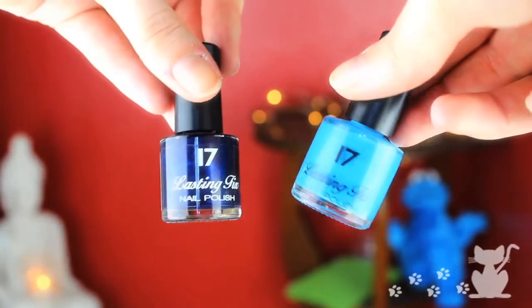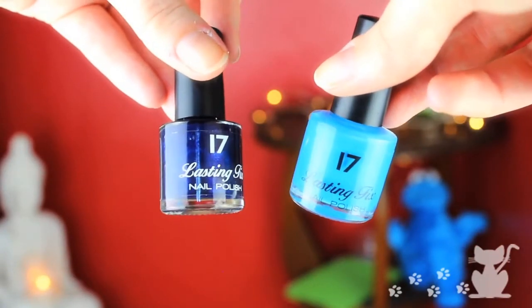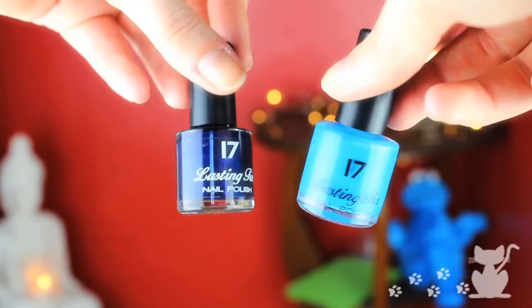Another 2 I have are from 17, again a Boots owned company, same people that do the Dolled Up mascara, and this is one of my all-time favourite nail polish colours, and every time I wear it somebody always says, oh, your nail polish is really nice. And it's a navy blue, and I don't think it has a name, does it? Oh, Midnight Sapphire it's called. But I absolutely love this.